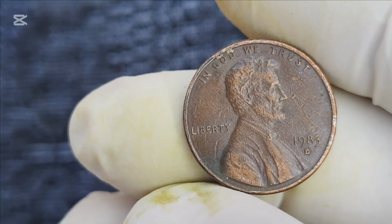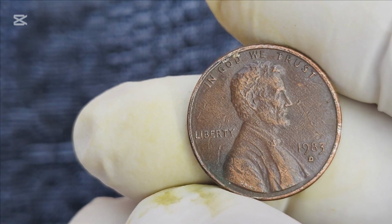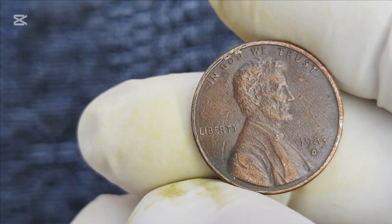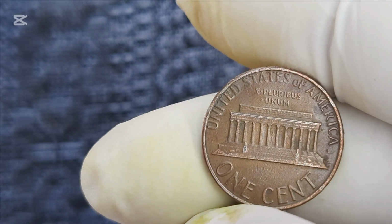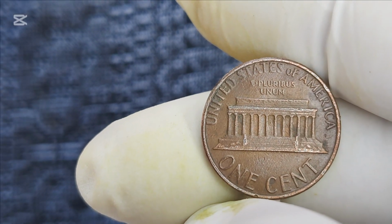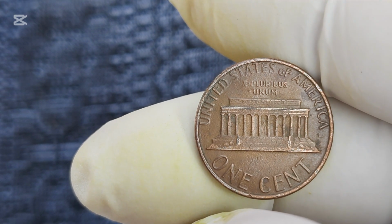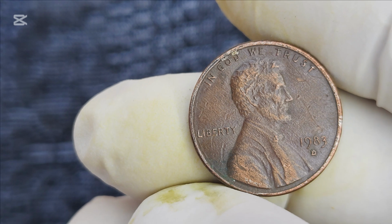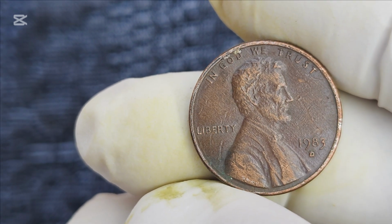Today, we're diving into one of the most fascinating and mind-blowing coin discoveries in U.S. history, the 1983 Ultra Lincoln penny. A coin that, believe it or not, has been reported to have a staggering market value of $36 million. Yes, you heard that right. If you've got one of these in your collection, you might just be sitting on a fortune. So stick around, because we're going to break down its history, rarity, errors, and how you can find out if you own this hidden treasure.